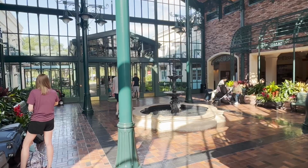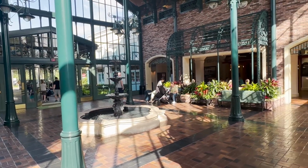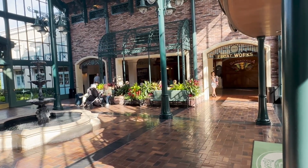Listen, it's a great resort. Coming up with the cons for the French Quarter, it's kind of like coming up with cons of why you shouldn't visit Disney World in general. There's not a lot of them. Or why you shouldn't order the Tonga toast.